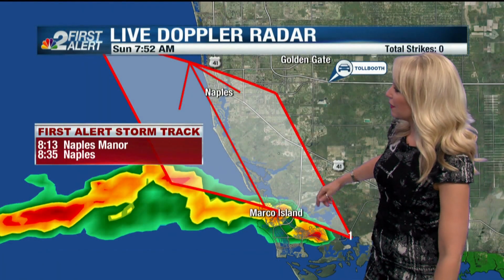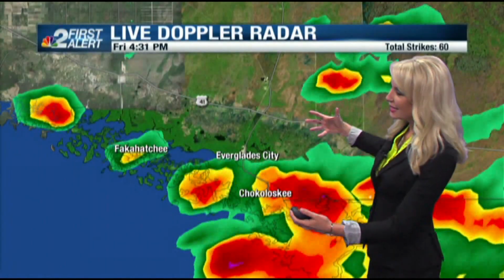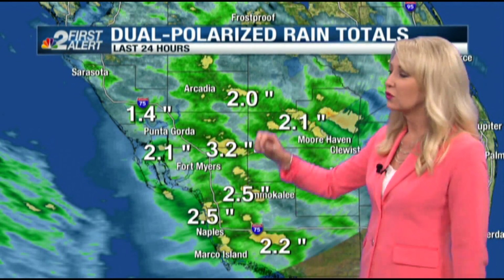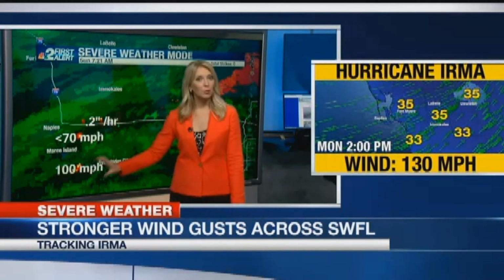Rain on the first alert live Doppler radar this morning. Marco Island, you're getting hit with a couple of showers. The rain is not going to last long for you, though. Seeing this area expanding and working its way towards the water. We did see some pretty impressive rainfall amounts, though a little bit of localized flooding. Radar picking up on an estimated 100-mile-an-hour wind inside some of these thunderstorms.